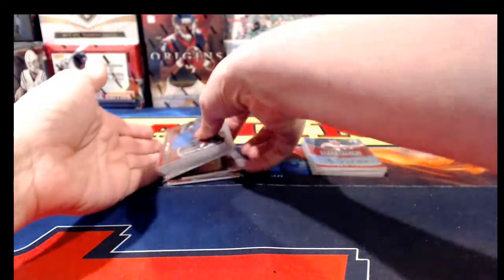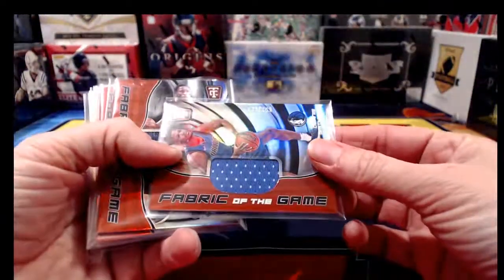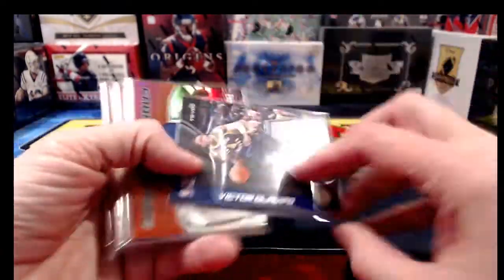Let's do the material first, actually. I'll go back the way I had it. Dennis Smith Jr., and again, just recapping our break here.